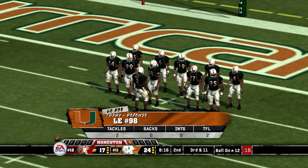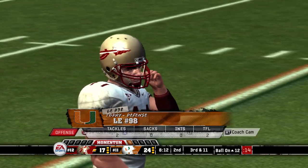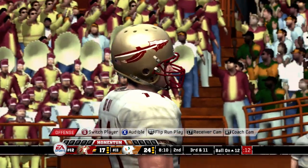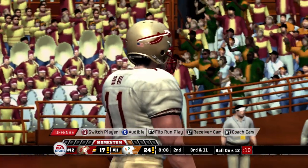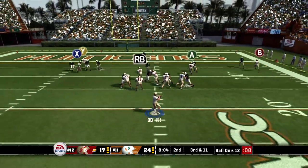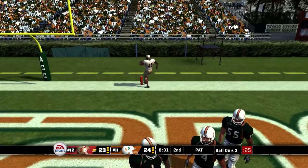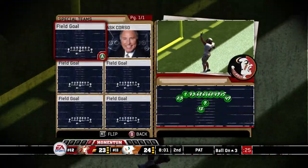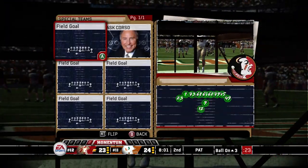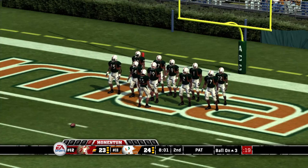Third down from the 11-yard line. Number 11 lines up in the shotgun. He drops back, looks to the end zone. He came down with that touchdown. Boy, oh boy, this defense just doesn't have an answer for him. That's his third touchdown pass of the half.